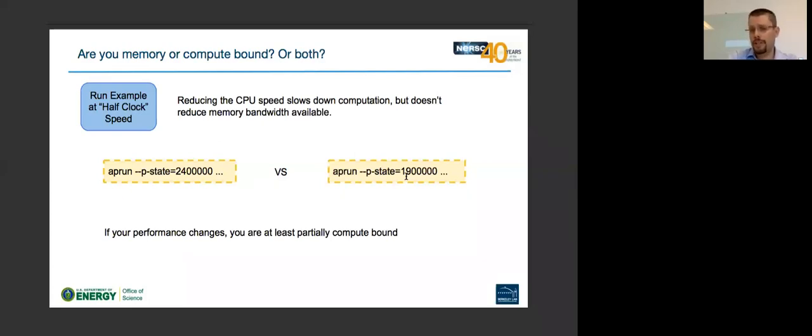And then the conclusion here is that if your performance changes, then you're at least partially compute bound, because you haven't changed the amount of bandwidth that's available to you. All you've done is slowed down the actual CPU. And so if your performance changes significantly here, the conclusion is that you depend on the CPU; you're not 100% bandwidth bound. So if you were to run, for example, Stream or that loop that I showed earlier, you would find that there's no difference in the performance from this test.